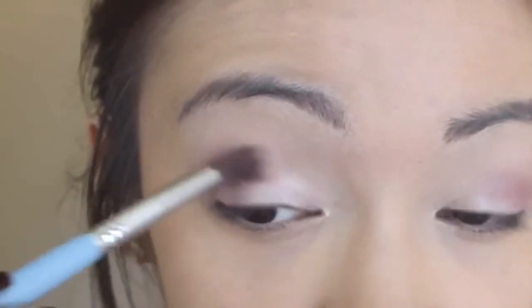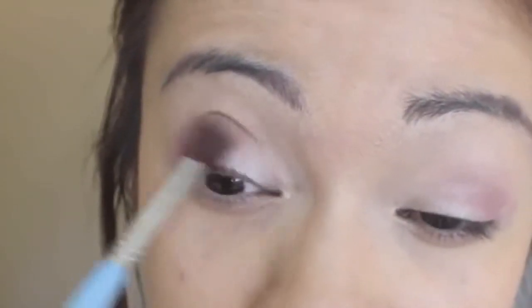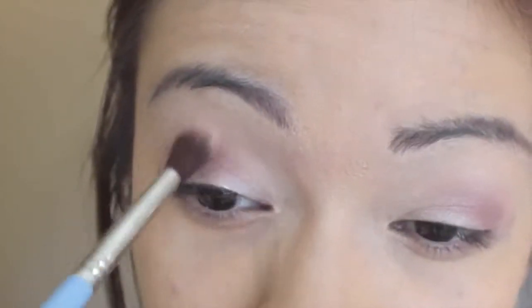Then here I'm using a fluffy blending brush to blend out the colors so that they naturally flow into each other. They're not too harsh. Making sure to focus on the crease and away from the lid.